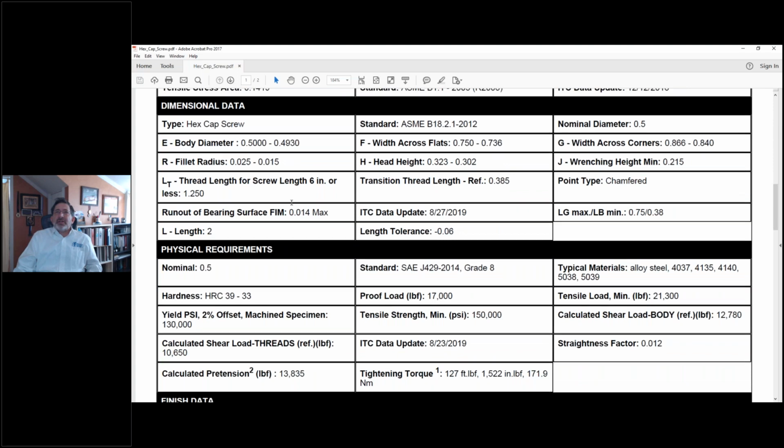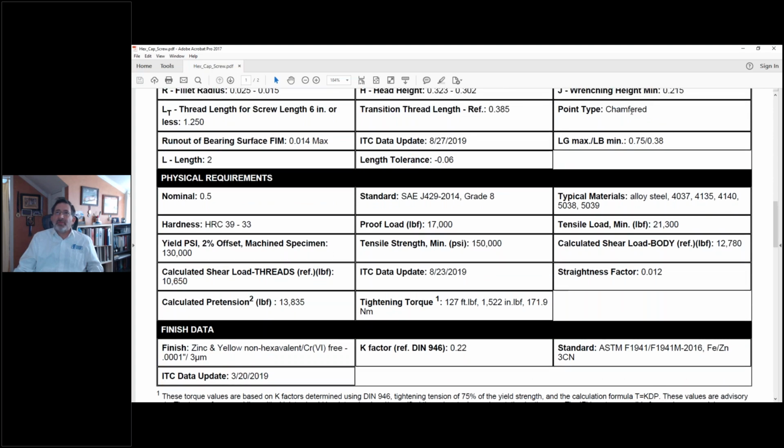Then the dimensional data. So here, all the characteristics that are on the drawing above are lettered here, and this is exactly verbatim per the spec. So, for example, body diameter is E. That's what it is in the spec, and that's what we have over here. And you're basically given the tolerances, the mins and maxes or reference values for all of these characteristics. And again, we're not inventing anything. This is directly out of the spec. One thing I'll point out, for example, the point type, because it's a hex cap screw and not a bolt, it's telling you that the point needs to be chamfered, and that comes directly out of the spec.